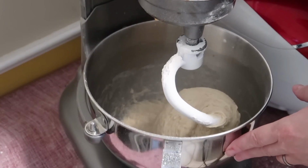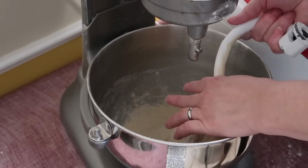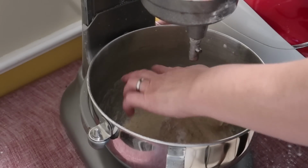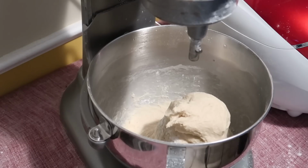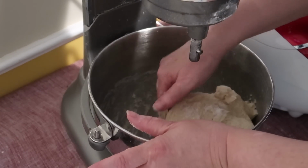Okay, that has been about long enough. So now I am just going to kind of scrape this off the bottom.